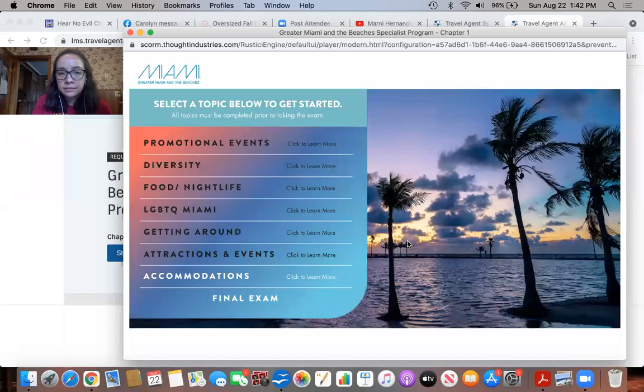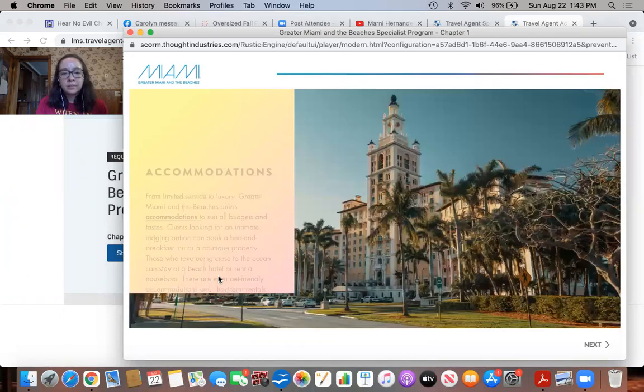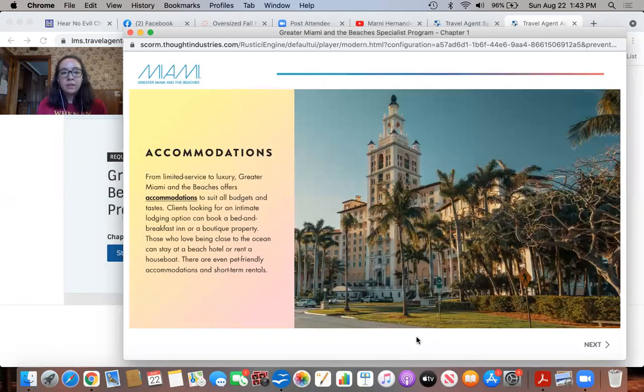All right, and accommodations. From limited service to luxury, Greater Miami and the Beaches offers accommodations to suit all budgets and tastes. Clients looking for an intimate lodging option can book a bed and breakfast inn or a boutique property. Those who love being close to the ocean can stay at a beach hotel or rent a houseboat. There are even pet-friendly accommodations and short-term rentals. So again, Miami seems to have a little bit of everything for everyone.